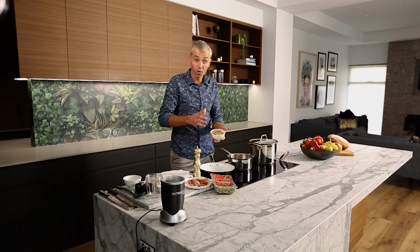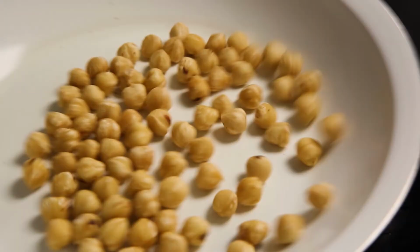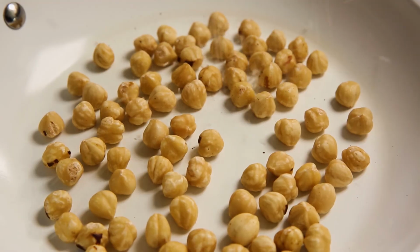So let's get our crumble onto the go. Take some hazelnuts, shell off, into the pan. No need for any oil. We want to dry roast them. A little bit of salt helps to toast them nice and evenly.